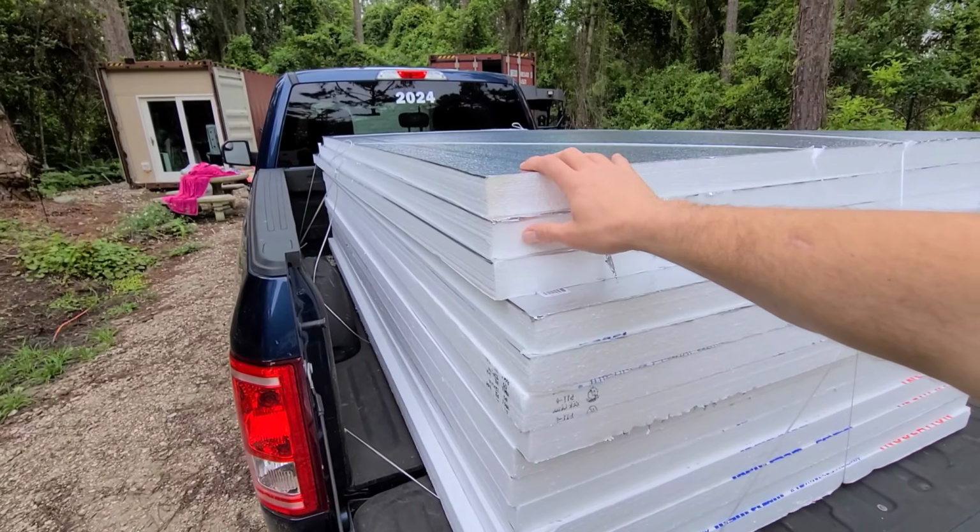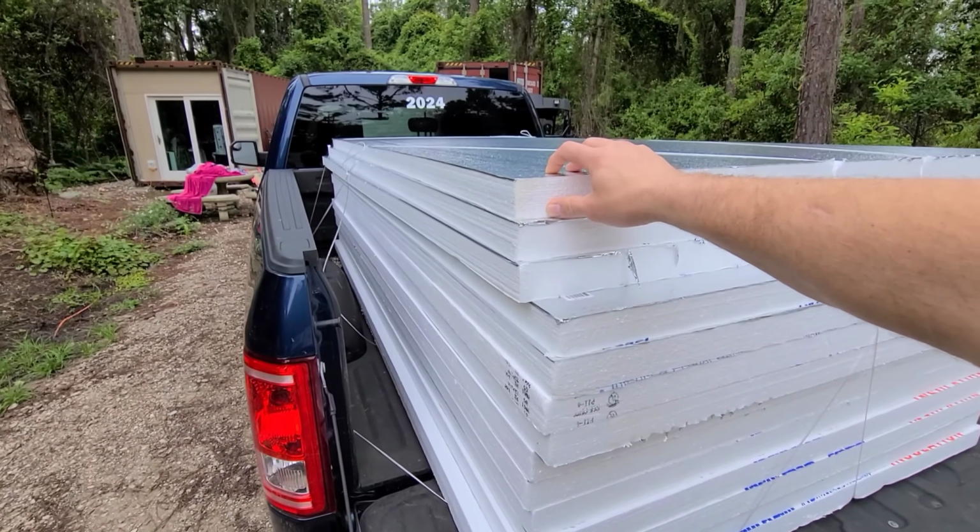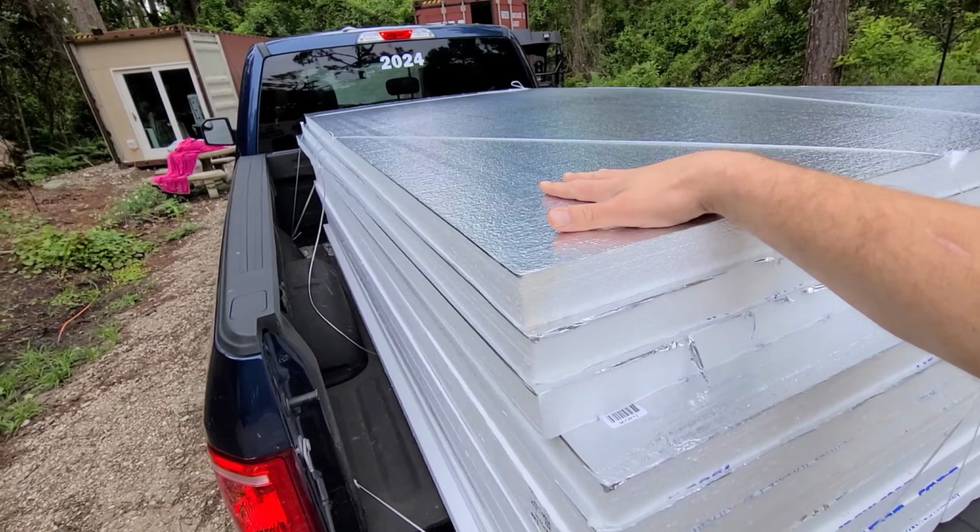So today, ran by Home Depot, grabbed these 2-inch styrofoam insulation boards, and we are going to glue these things on to the outside, on the top and on the south facing wall that gets sun on it, and hopefully that will be just enough so that that air conditioner can keep up and keep that place cool.